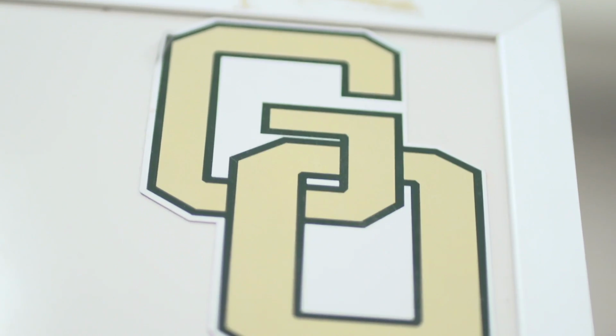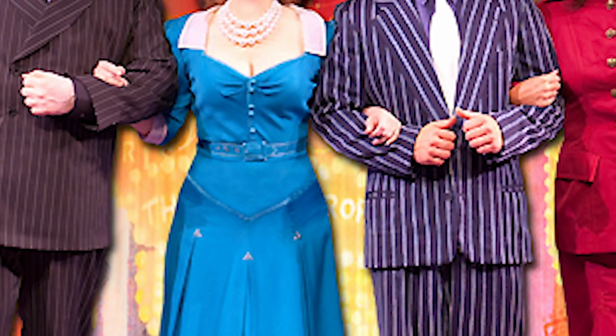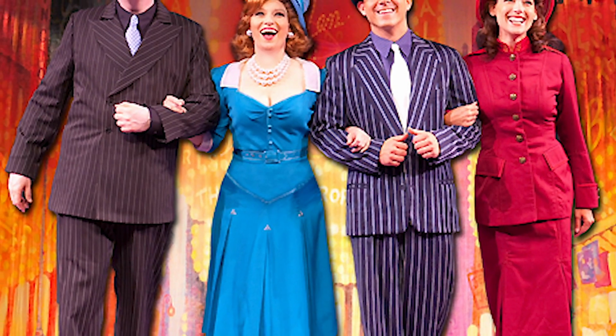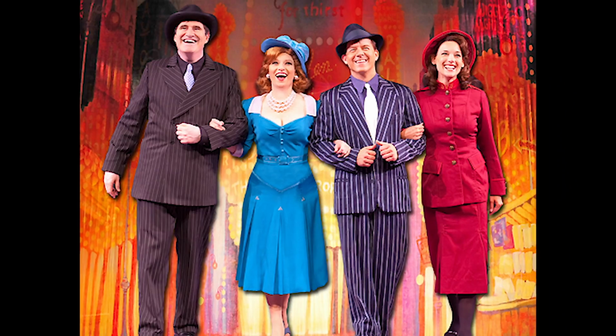Sets are very important to the visual spectrum, but it's not the only important piece. Costumes are also a very important piece. What the character wears shows the audience who is the character. And we have nothing more than Mrs. Hayes to thank for. And this is what she had to say.